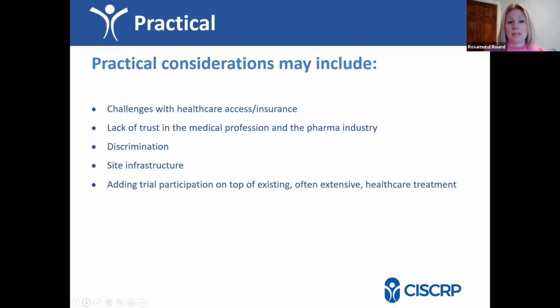It's a huge undertaking to transition. And we've heard that adding trial participation and all that entails on top of what they're already going through can just be too much for many patients. And it can also vary depending on what the disease is. If you've got, I don't know, mild eczema, for example, then joining a trial on top of everything else you're going through may not be a priority. But if, for example, you had cancer, then it might be a very different decision that you're making. So it's not really just one thing or the other.